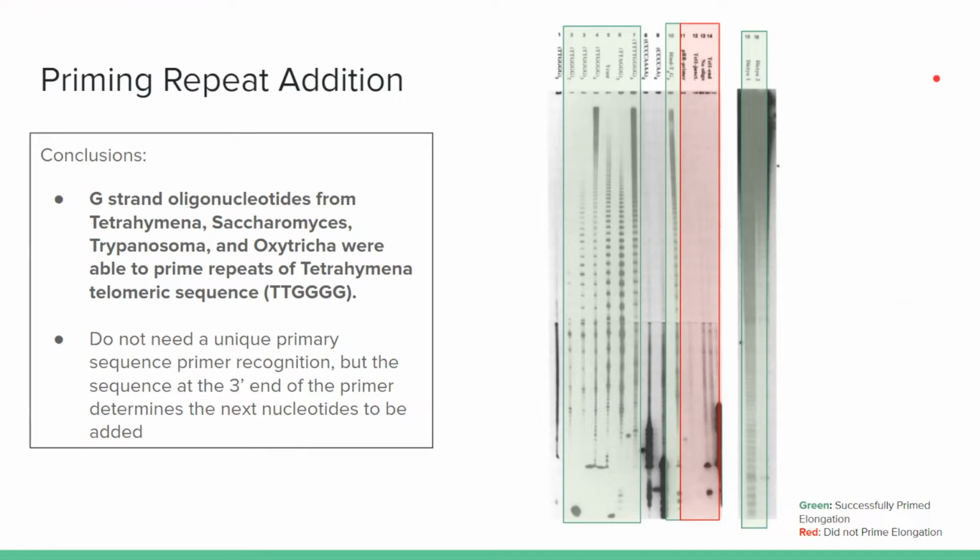Taking this one step further, they tested various oligonucleotides that corresponded to G-rich telomeric sequences of different organisms to further understand the primer requirements for the elongation reaction. To conduct the experiment, telomerase was purified over a gel filtration column in which the column was calibrated to identify the region where the telomerase was expected to elute, and run on a 6% polyacrylamide, 7 molar urea sequencing gel with a resolution of 1 base. Each primer was also 5' end labeled with 32P to act as a molecular weight marker.